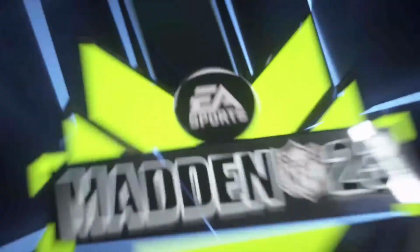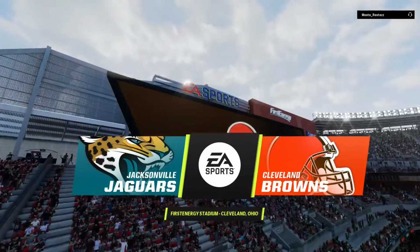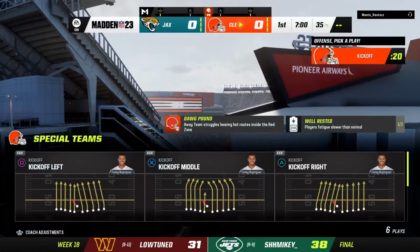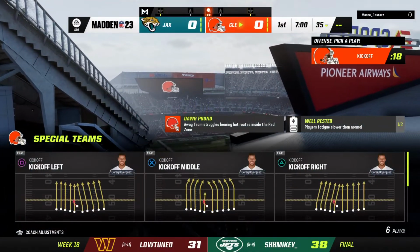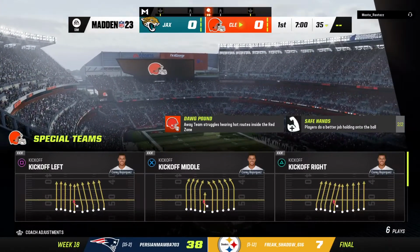Today's sports coverage of the National Football League brings us to First Energy Stadium in Cleveland, Ohio. Today, the curtain falls on the regular season, and we've got a good one in store between the Jacksonville Jaguars and the Cleveland Browns.